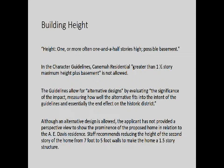by evaluating, quote, the significance of the impact, measuring how well the alternative fits into the intent of the guidelines, and essentially the end effect on the historic district. So presumably it could be a 2-story building if you mitigated, or if it wasn't visible, or that there may be design solutions to mitigate for the impacts, and you all are qualified to make that determination.